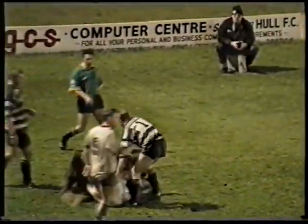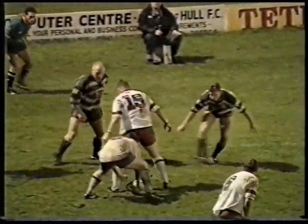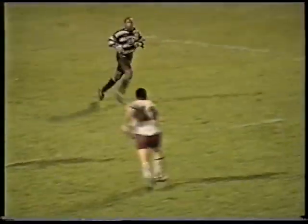Saints in the lead by 2 points. Andy Leatham inches short. Cunningham attacked in half. Well, it looks as though he knocked it forward. He certainly did. Crash from the faithful.